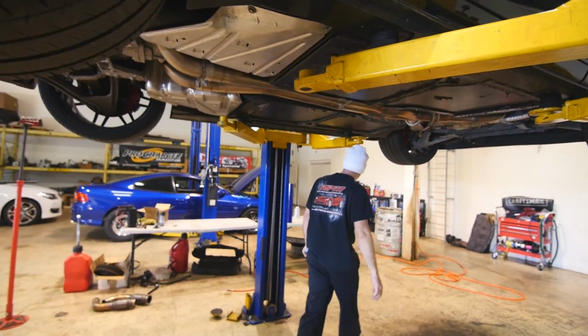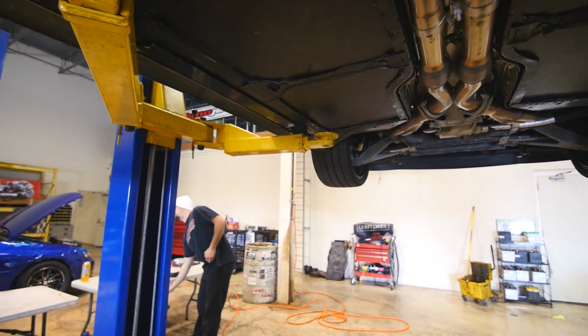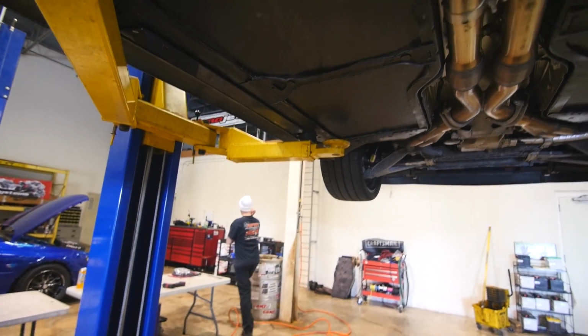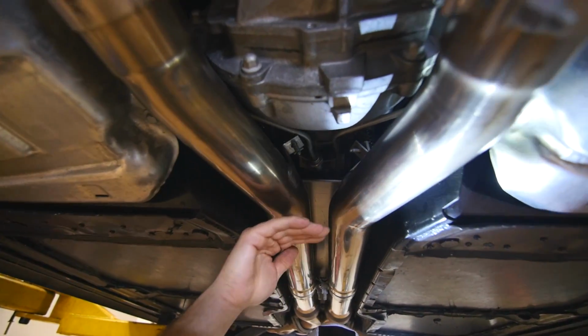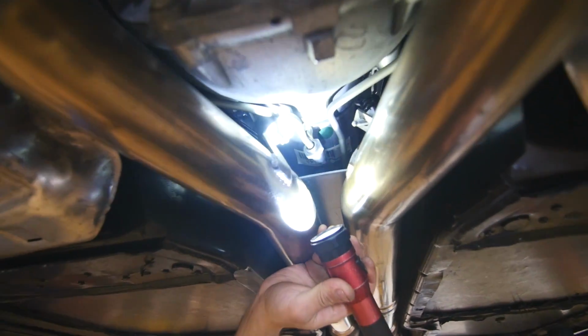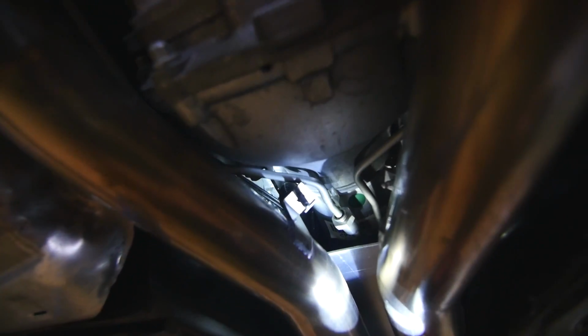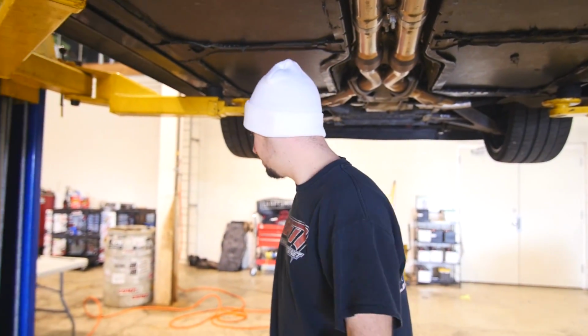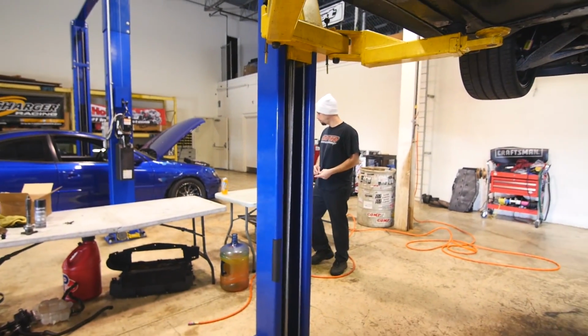Whoever put this exhaust on, he didn't do too good of a job. Wow, what's wrong with it? Well, for one, let me show you. Look at my light. These brackets should be pointed down more. Look what it's doing to that transcooler line. It's starting to chafe a hole in the line. I mean, thank God I caught it now, but I'll fix it. But over time, that's going to put a hole in the line, and that's not good. No, it's not, Eric.